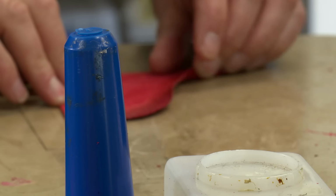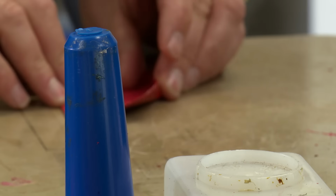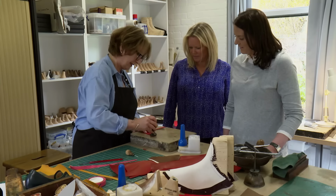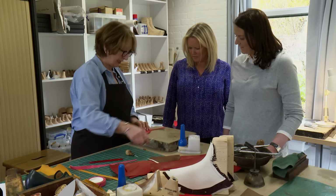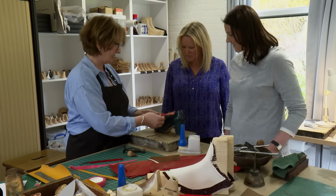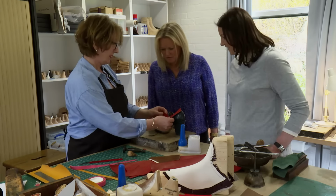After adding a rubber solution to the edges to make them tacky, Caroline gently manipulates the leather to form the shape. Again, with a hammer, encourage that over. And there's an edge that could be, you know, similar, certainly got similar curves that you would have on the top line of a shoe.